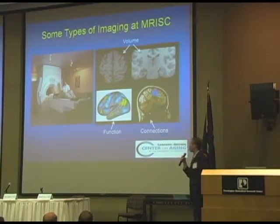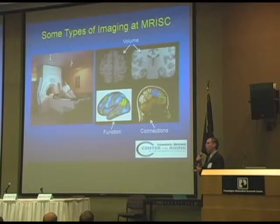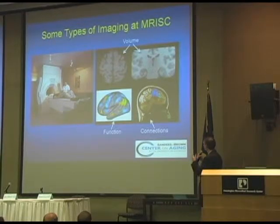So we can look at different things. We can look at the volume of the brain. That's the simplest thing to look at. And actually, the brain atrophies as we age, and in particular, regions of the brain show shrinkage in people who have Alzheimer's, in the medial temporal lobes.